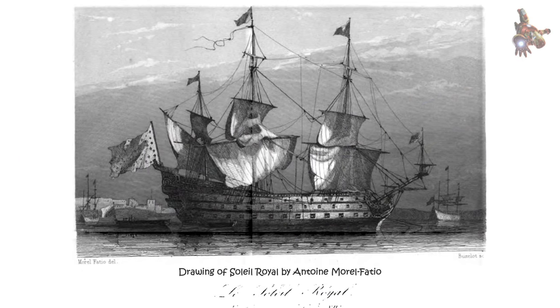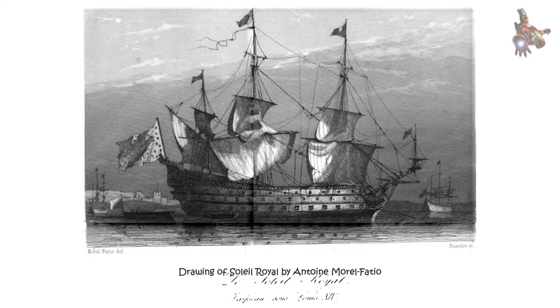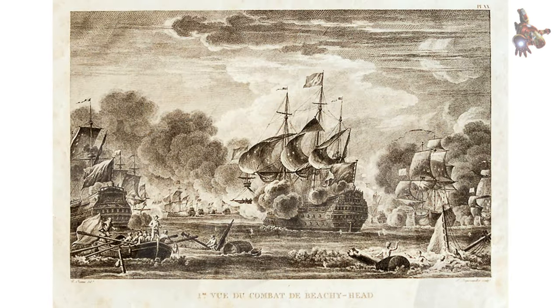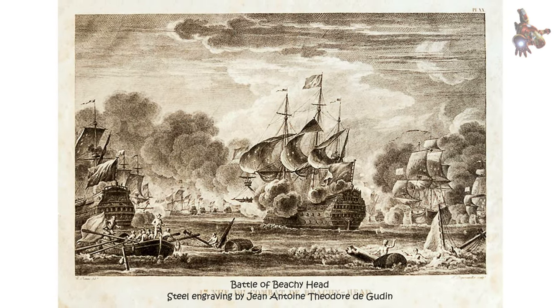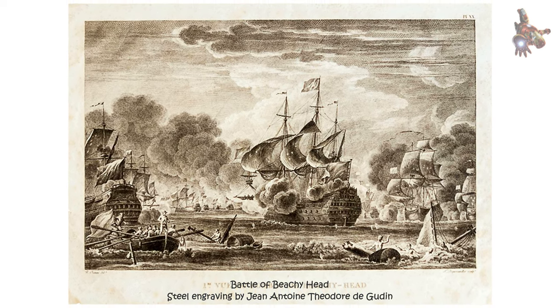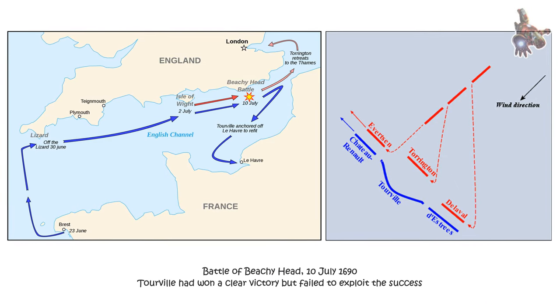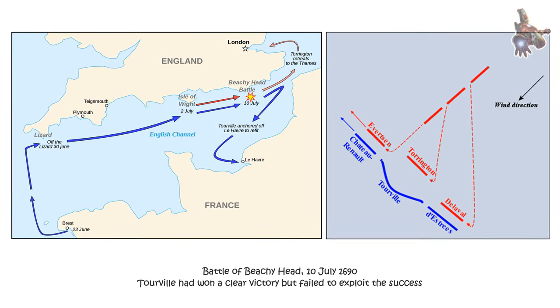Torrington was in the centre Red Squadron, the rear Blue Squadron, commanded by Vice Admiral Ralph Delaval, comprised English and Dutch ships. The French admiral divided his force of 70 ships of the line into the customary three squadrons, with white, blue, and white and blue pennants respectively.